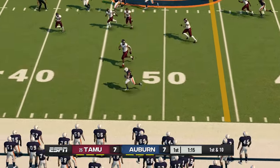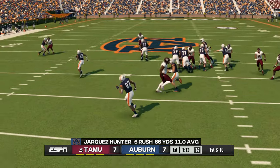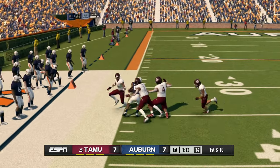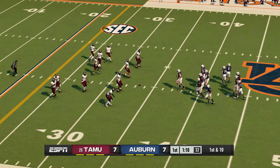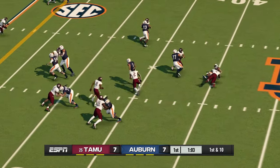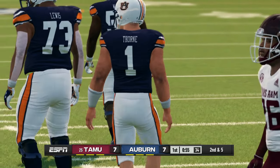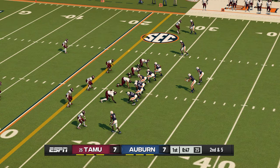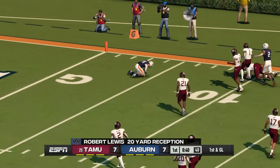Here he goes. He's at midfield. He's knocked out of bounds around the 33-yard line. First and 10, let's see if they can build off that great run. Nice run up the middle. Watch out here. What a play to set him up with a first and goal.